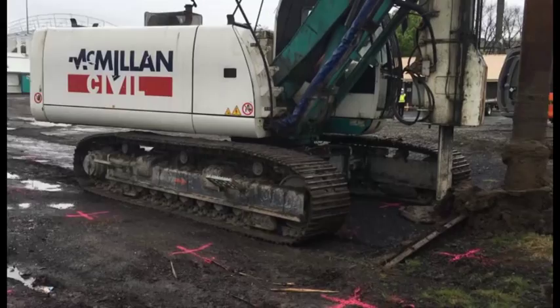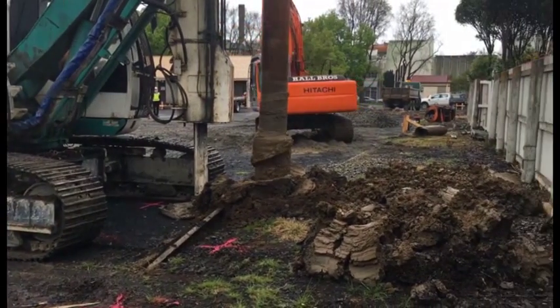It's stone columns, and it's using aggregate and vibrating it in, as opposed to hitting something really hard with a bit of steel. It's certainly being used a lot in Christchurch, and it's technology that we've brought down specifically for this project. 700 piles will be going into the ground in the coming months.